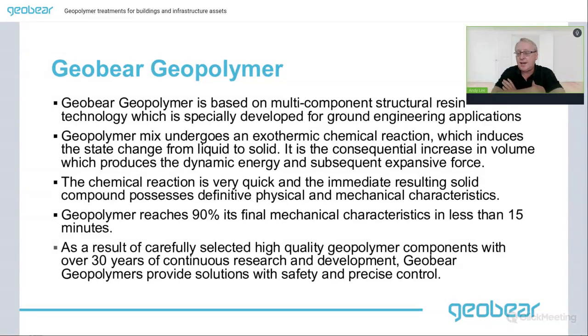So it's a very fast-acting ground treatment. If you do this sort of ground improvement, you get almost instantaneous results. You don't have to wait for the material to cure, as you might do for cement-based technology. Geopolymer technology is very fast-acting, so it's very good in emergency situations where you need immediate strengthening.